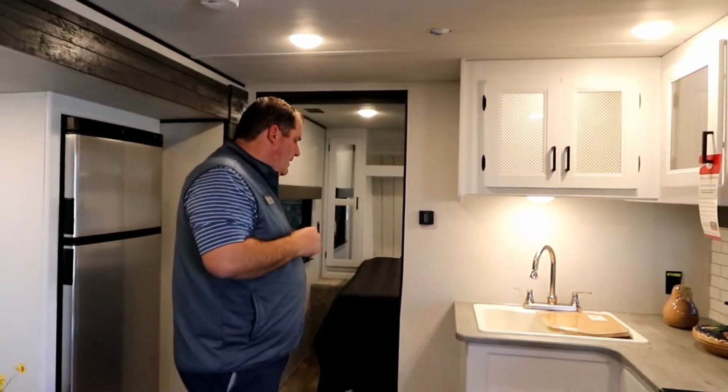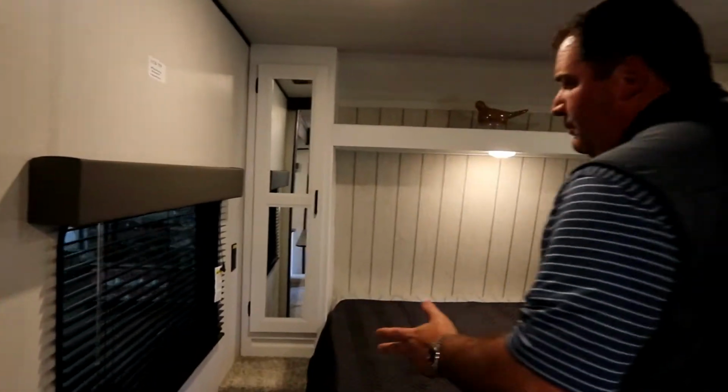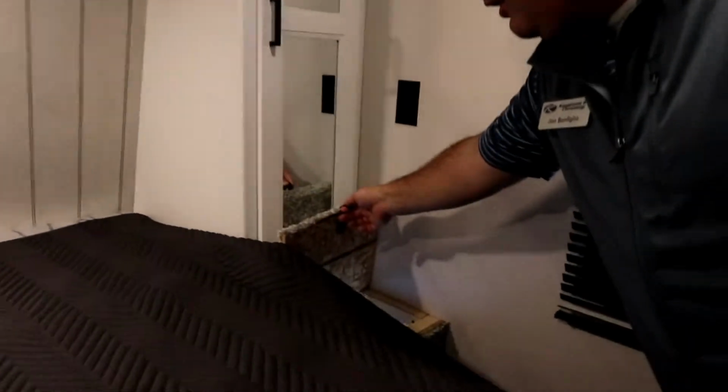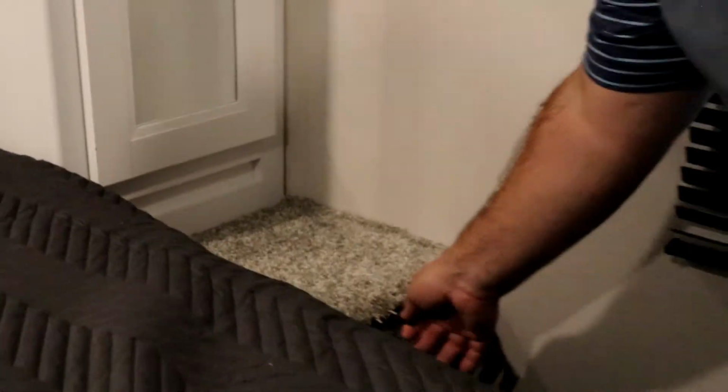Couple other highlights, if you come back here to our bedrooms, you'll notice we've got his and hers wardrobes, his and hers nightstands, his and hers outlets on each side of the bed. We also have one of our industry exclusives with our laundry chute here on the side of the camper. It allows you to get those dirty clothes outside of the camper, outside of your bedroom, so you don't have to worry about it.